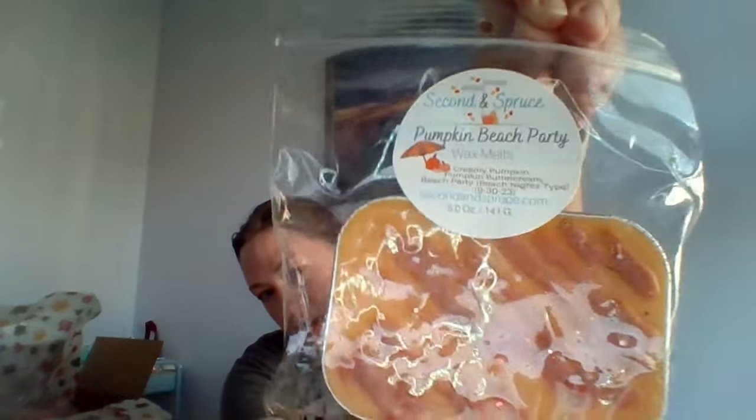So we'll start off first with Pumpkin Beach Party. Super cute labels. The scent notes on this are creamy pumpkin, pumpkin buttercream, and beach nights type. I have had her beach nights, I've had her strawberry beach nights, and I was just like, sign me up. So this is just pumpkin with beach nights. If you like beach nights, Erika has an amazing beach nights. I mean, most vendors do. Beth has a really good beach night. I love her beach night cookies. But Erika has a really good one as well.